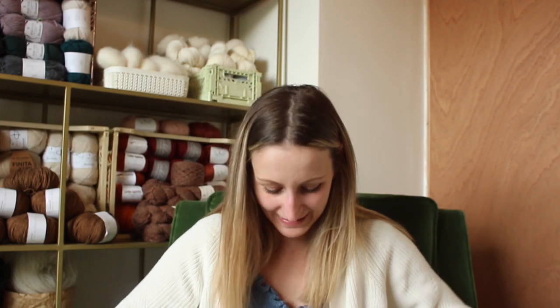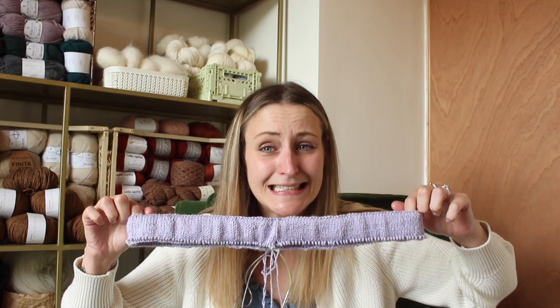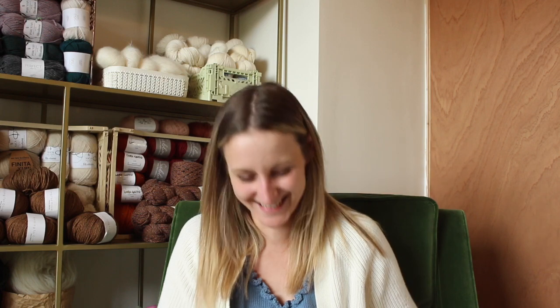This is all I can show you so far, and this is being ripped out shortly. I am test knitting the Hemingway shorts for the lovely The Knitting Booth, Lara. It's her first design, shorts for a first design, and they are fully size inclusive shorts. Bravo, well done. Honestly, it was like, wow, I can't believe this is the first design.